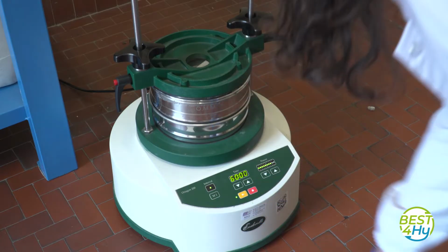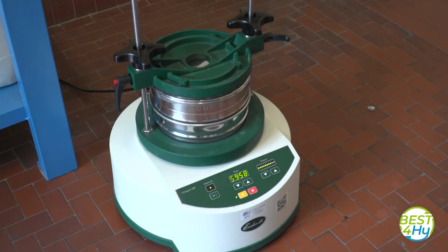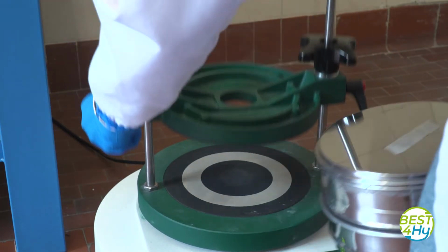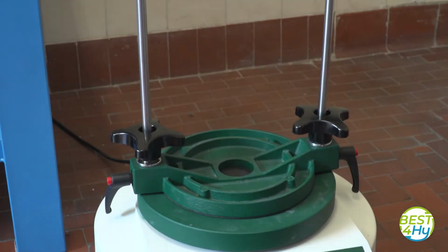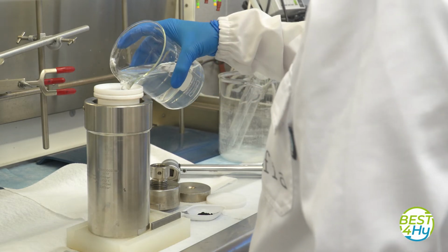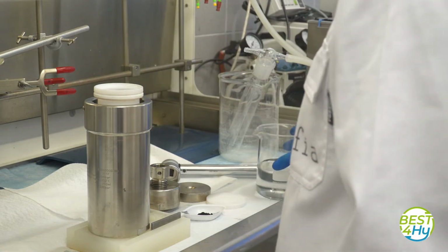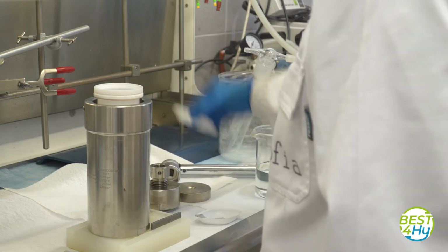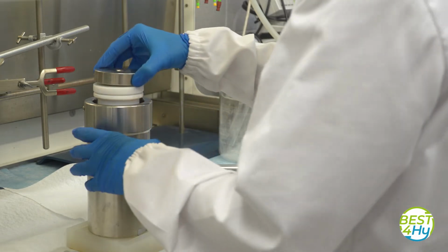After that, the milled powders are sieved below 20 micrometers to improve the effectiveness of the recovery process. The milled anode powders are hydrothermally treated at 200 degrees inside a steel reactor to boost the recovery of nickel and yttrium-stabilized zirconia.